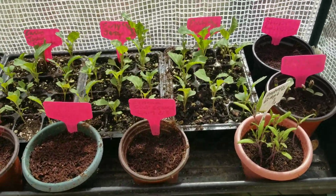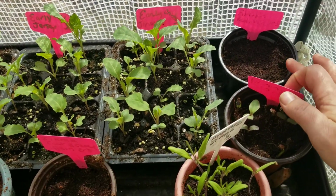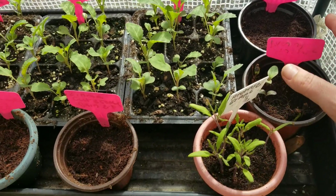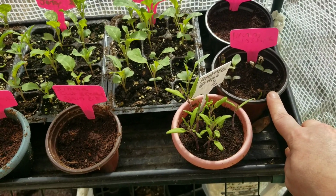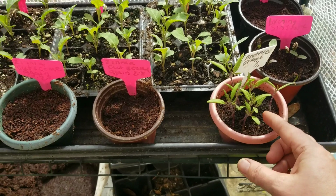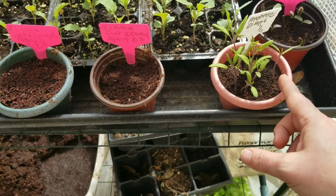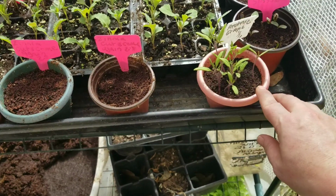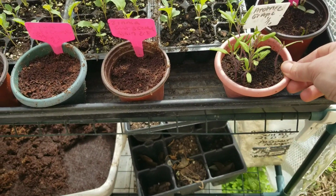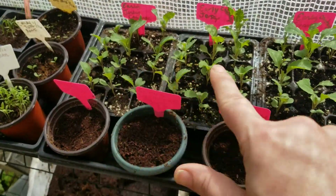So just to start over here on the side, I'm trying to start some Alaskan red nasturtium. I just put those out a couple days ago. Some evening sun sunflowers. These are the atomic grape tomatoes that I've got in here because I'm getting ready to transplant them.